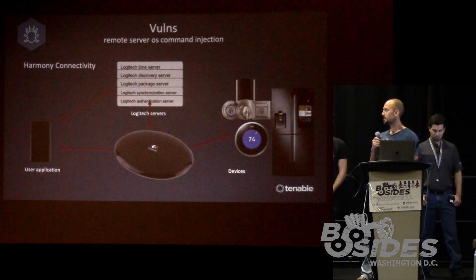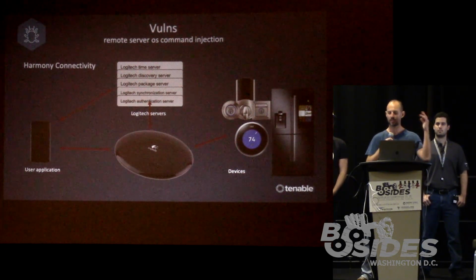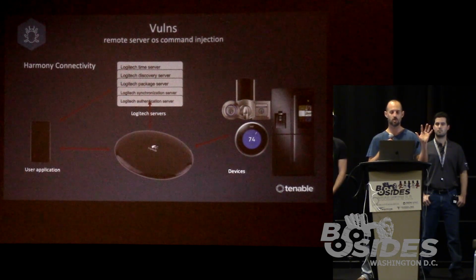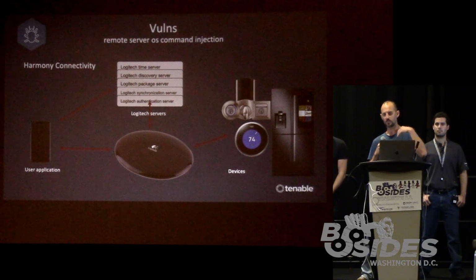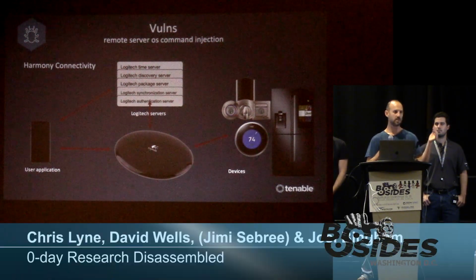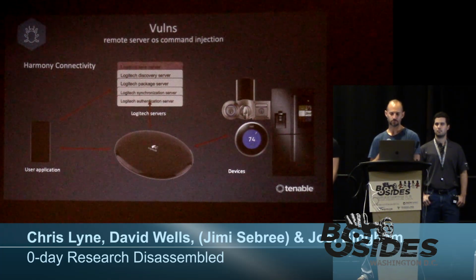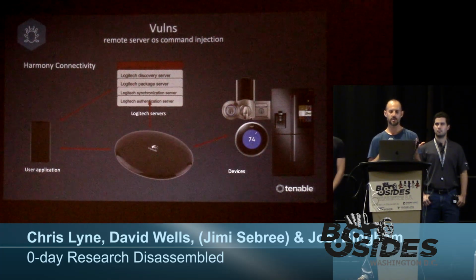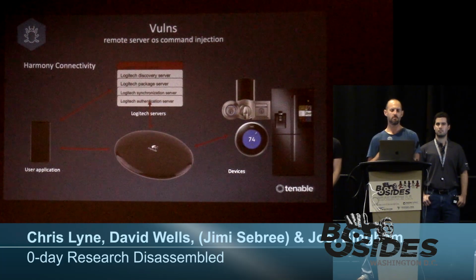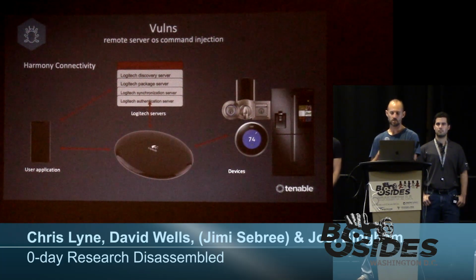First, let me describe the network flow of the device. The Harmony Hub communicates with user applications on Android or iOS over the local network, and it communicates with Logitech servers over the WAN. The user applications can also command and control through the WAN, through Logitech servers. The hub communicates with a bunch of different Logitech servers, but the command execution exists in the time synchronization code, so we'll look at that one.